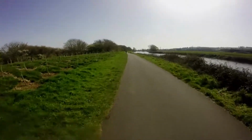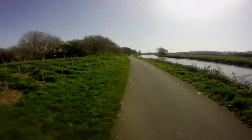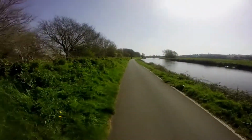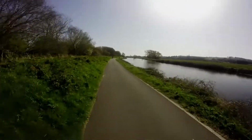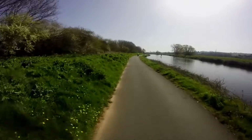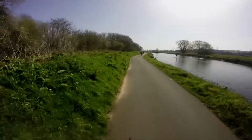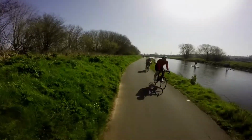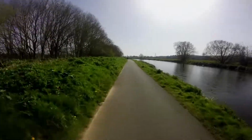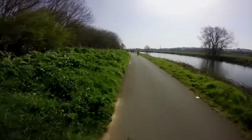and there'd be a bit more noise in the background, because obviously you've got the sound from the cycle ride also underneath. We got some paddle boarders out today as well, which is great. Having a nice leisurely paddle along the canal there.